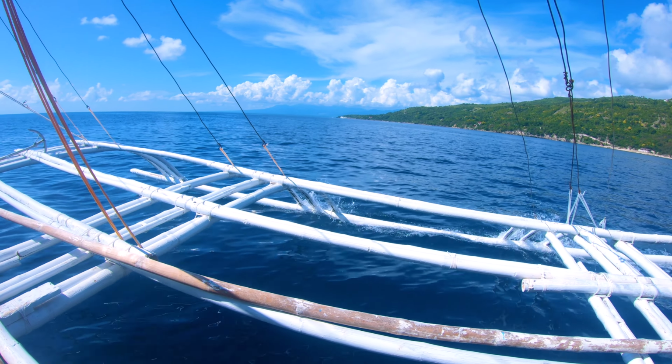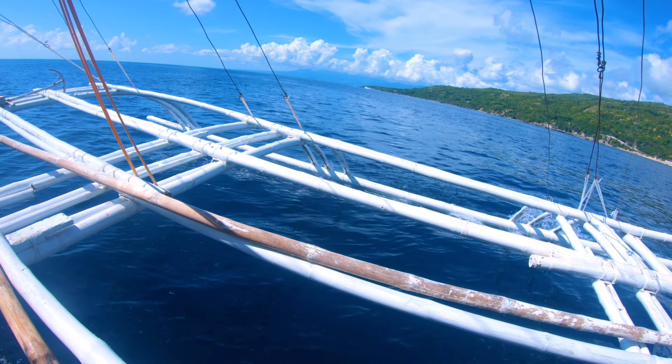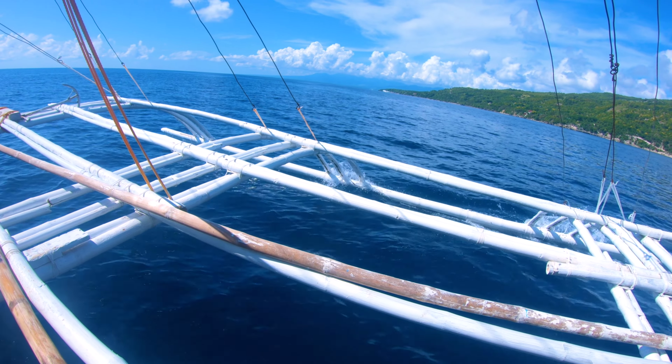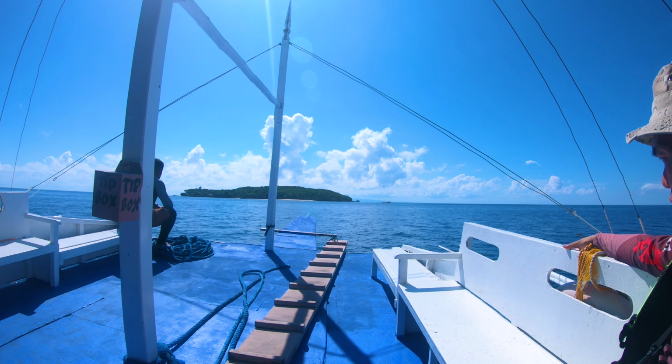Stay hydrated. The tropical climate of Sumilon Island can be hot and humid, so it's essential to stay hydrated. Carry a reusable water bottle and refill it whenever possible. Protect your electronics. If you plan to capture the stunning scenery with your camera or smartphone, consider bringing waterproof cases or pouches to protect your devices from water damage.